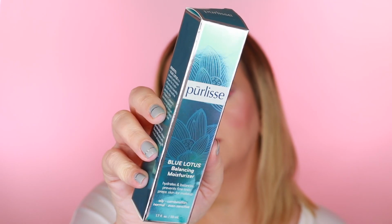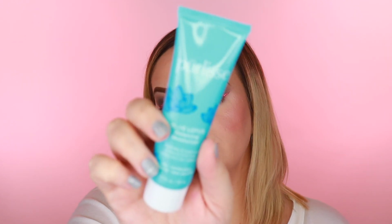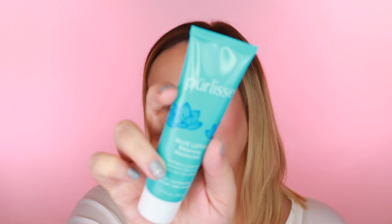I also got in the one I was gifted the Blue Lotus Balancing Moisturizer to hydrate, balance, prevent fine lines, and prep skin for makeup. It is more for oily, combination or normal skin. So for me, I'm going to use this more in the summertime, but it will definitely be a really good option. And I like Purely's products a lot. I have their BBs or CC creams. I think it's BBs that I've been using. I've really been liking them. And I actually have a concealer on from them today. That's the BB Sealer. I think that's Purely's. Nope, I'm lying. Oh shoot, that's another brand.